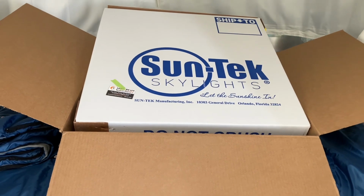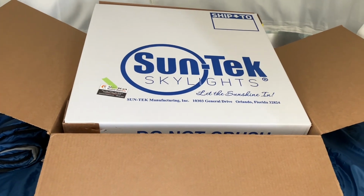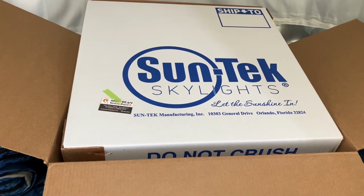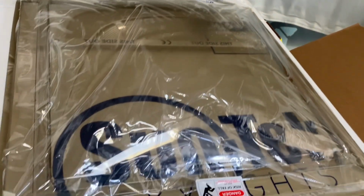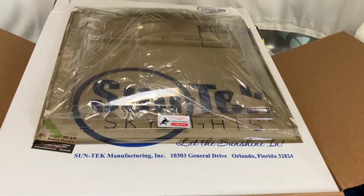So this is the Skylight, the name brand of it, and this is what was recommended. It's a pretty big box. They want to make sure that when they ship it, it ships safely, because it's plastic. So that's the Skylight. They call it like a bronze color, and so that's it.